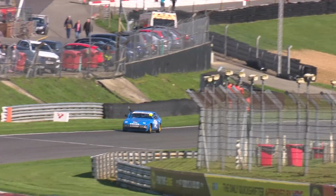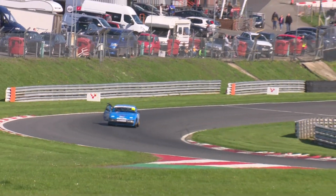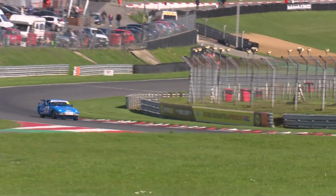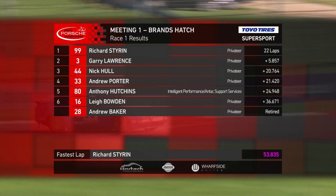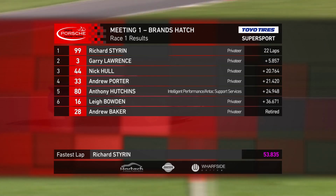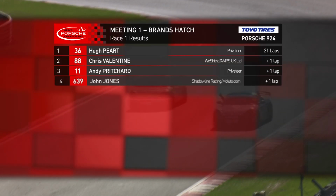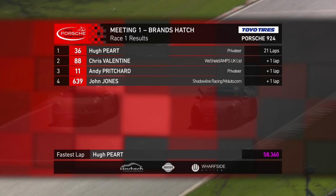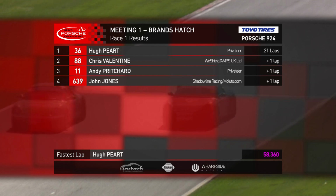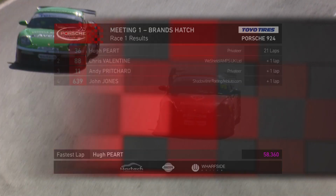Lawrence just 5 seconds behind, so it's P2 for Gary Lawrence. Nick Hull takes third. There is Hupert, who wins the 924s. Here's the official result. Styron from Lawrence and Hull. Andrew Porter fourth. Anthony Hutchins next from Lee Bowden. Hupert takes the 924 class ahead of Chris Valentine. Andy Pritchard next from John Jones. Fastest laps, Rick Styron and Hupert. Great way to get our season underway.